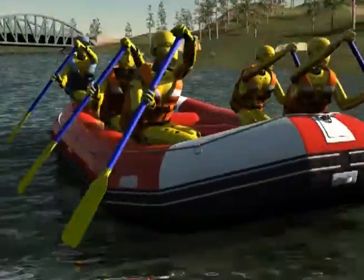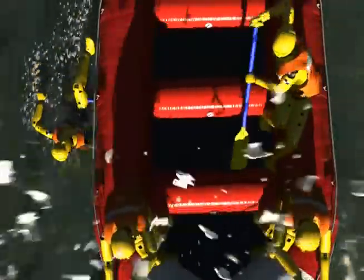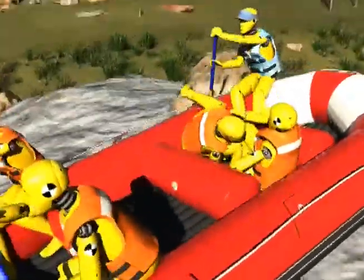If someone next to you falls into the river, listen for instructions. You may be asked to assist in getting them back into the boat. Put down your paddle. Make eye contact. Then reach over, grab them by the shoulders of the PFD, and fall backwards into the raft.